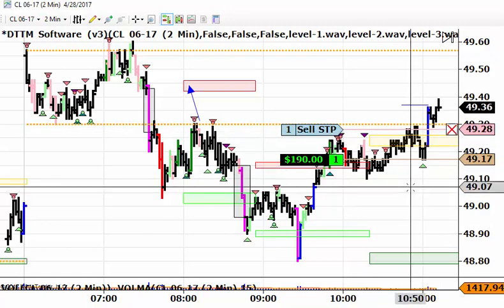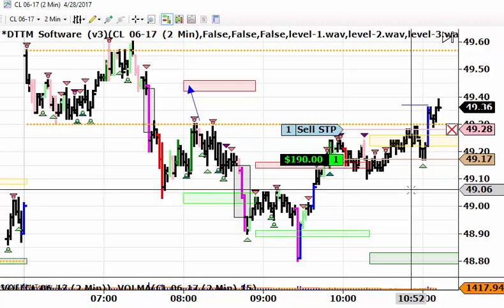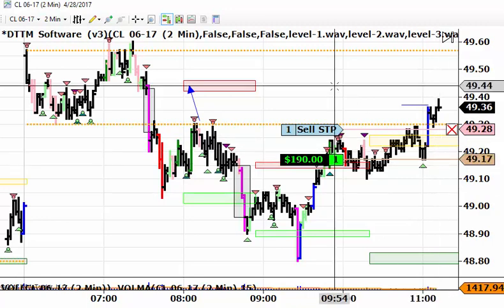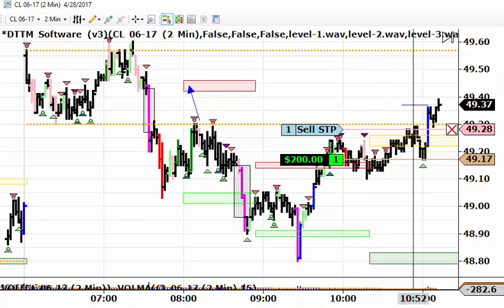Fairly tight here. We've got some 20 minutes left in the regular trading hours, so we're locking here 11 ticks at least on this second contract. So just moving up that stop to be fairly tight. So I'll pause the recording and pick it up as the market dictates.